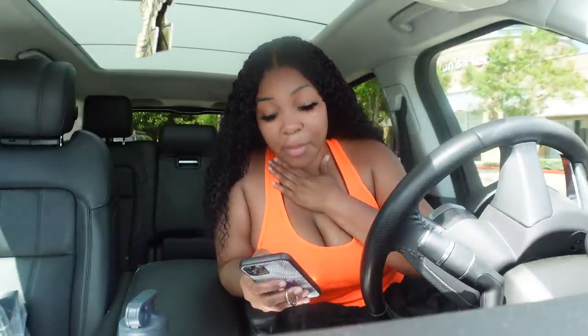Working out on an empty stomach, and anyway, here we are. I'm about to go. I think I'm gonna get me a green smoothie. Somebody told me Whole Foods stopped making fresh smoothies, and then somebody else told me they still do make fresh smoothies. So we're about to go in Whole Foods and see if they still make smoothies. If not, then I might come right here.